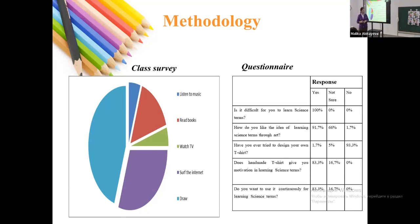Have you ever tried to design your own t-shirt? I think two students said yes, but a lot of students say no. And does a handmade t-shirt give you motivation in learning science terms?